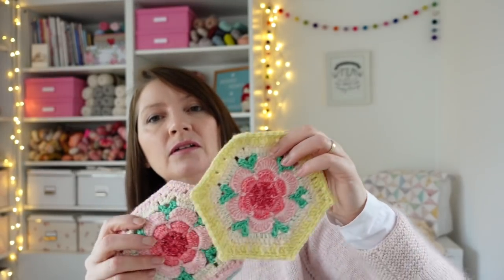Or maybe it's not worth doing. Maybe if you've got the blanket pattern, you just go, well, I can stick an extra round on it myself. Don't really need a pattern for that. I don't know if that's worthwhile or not.